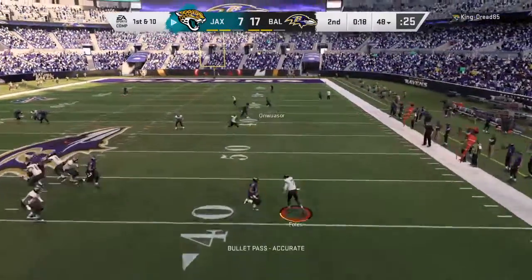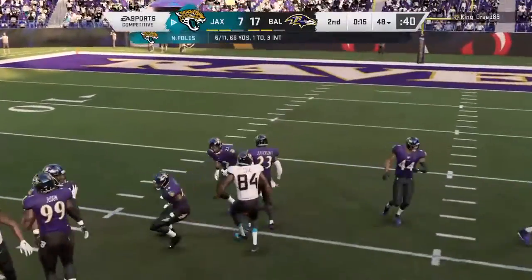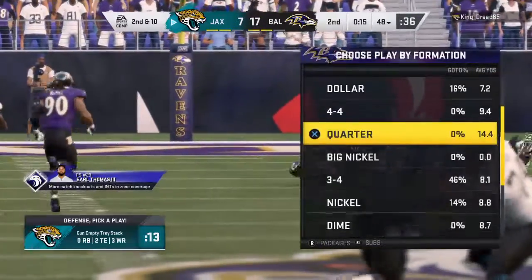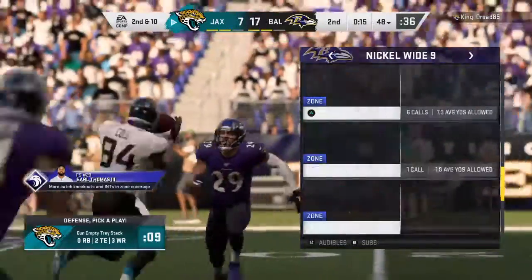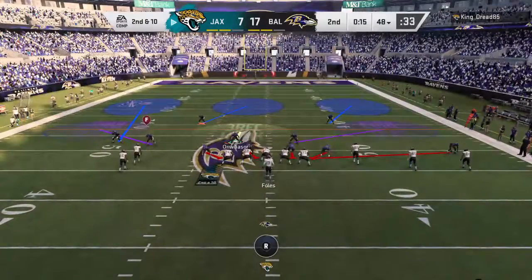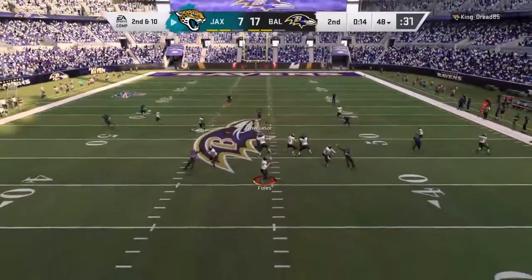Flushed out right, and that is incomplete. Down to 15 seconds now. Keelan Cole, the intended target. And now it's 2nd down. After the incomplete pass, here now is 2nd and 10.